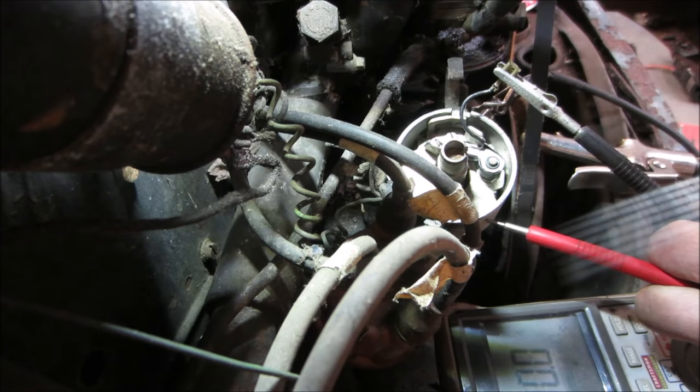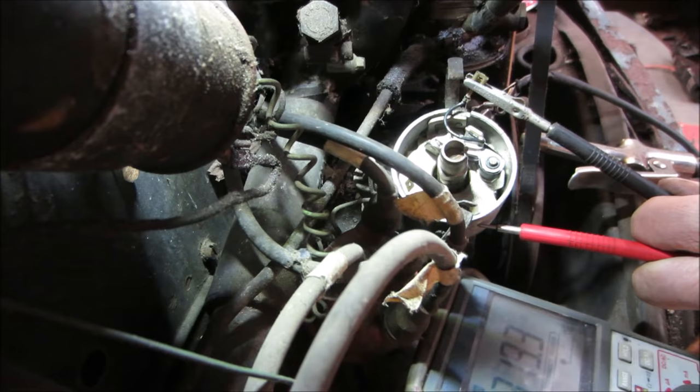So right now, if you see the meter, Kenny, how about me? You just have to suck it in a little. Now we're getting friendly there.